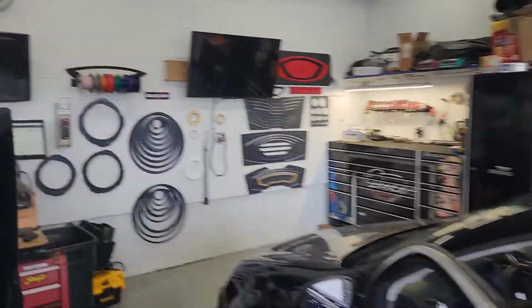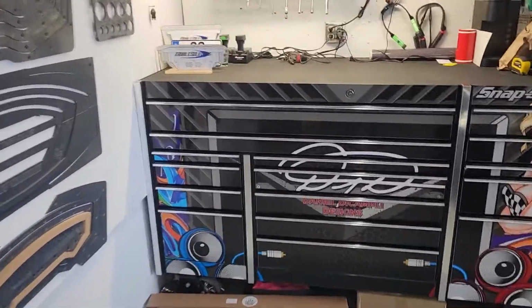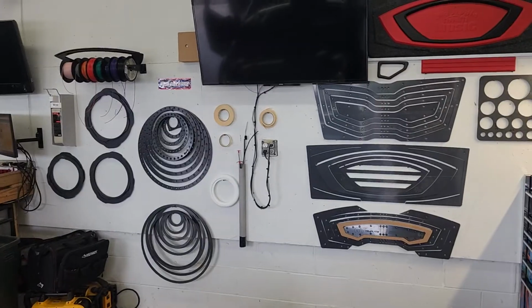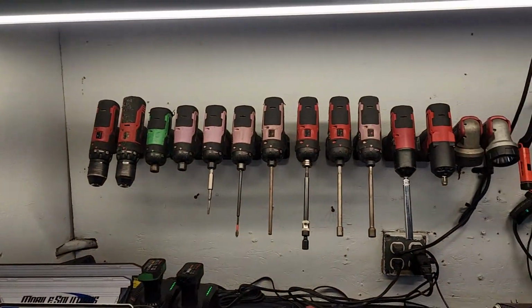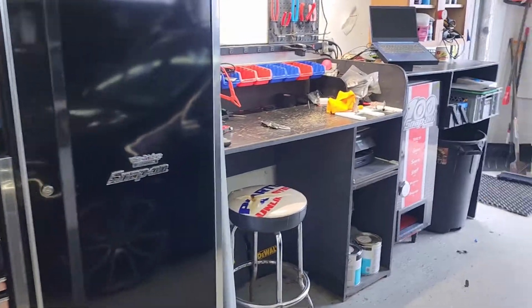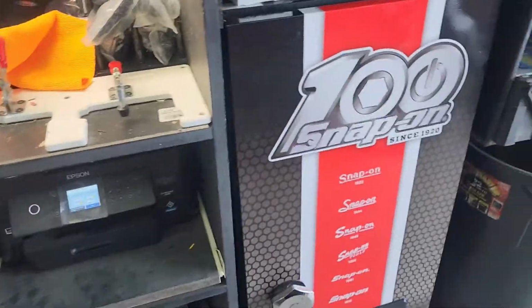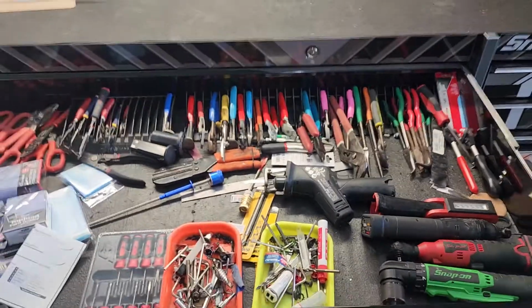So over here is my area. Toolbox, an array of Mobile Solutions templates. Thanks, Brian. I mean, I had to pay for them, but I'm a Snap-on fan. Go figure. Workbench, computer, printer, cooler, all the good stuff. Tools wise, we've been really busy, so it's a little bit of a mess.